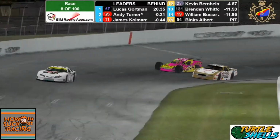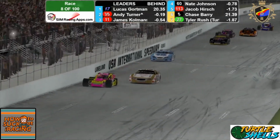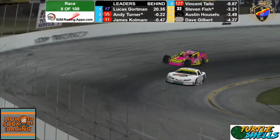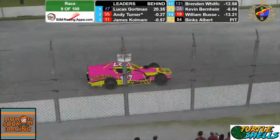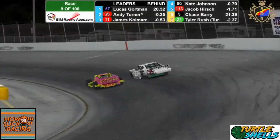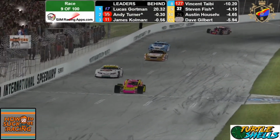As they come out of turn four, Vincent is already working his way back up. He's only got three more super late models to get past. And he's actually gaining time on the fifth place SK of Jacob Hirsch. He's gaining a little bit of time every lap. Oh, that was close. Vincent got really close to Turtle there.